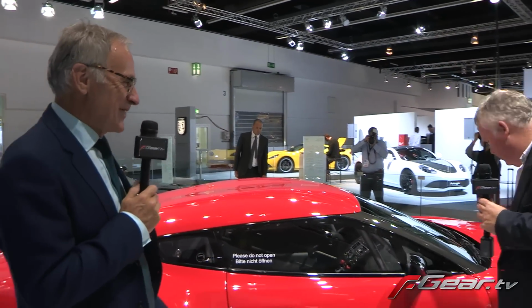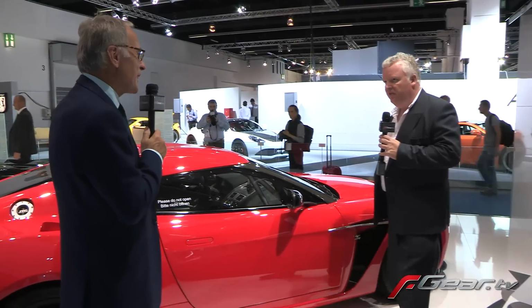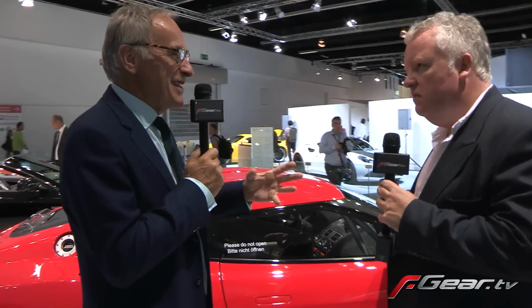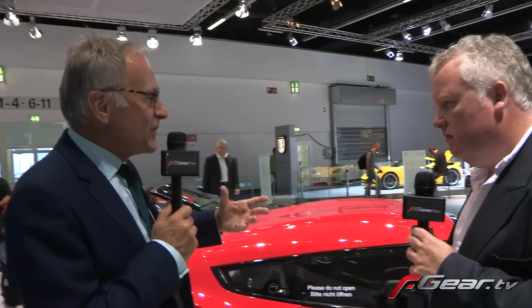Yes. You've got the huge air intakes here with the Zagato Z on the fender. It just looks powerful standing still. Yeah. It's very emotional for people who see this. Yes. They immediately get it, and of course this is something special.